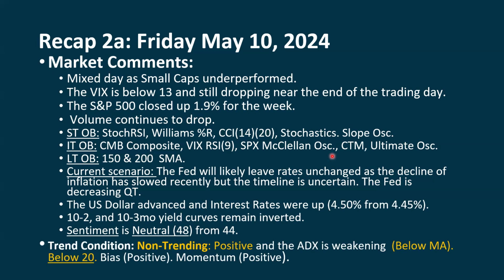We're still not trending. The ADX is trying to figure out, okay, are we trending or are we not trending? But with this rather slow action, it's having a difficult time kicking into gear. It is positive, though, because the green line is still on top, but we're below 20. We are still positive with the bias since we had another up day, even though it was a small up day. And over the last number of days, we've been positive, so our momentum is still looking pretty good.